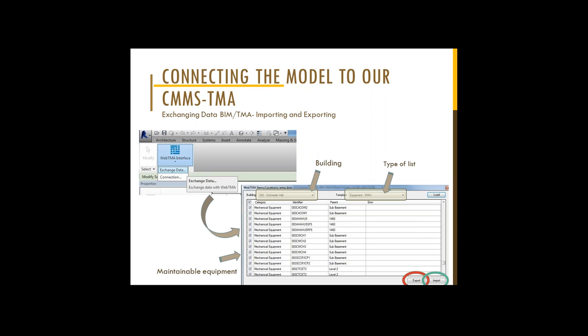Then you can import or export the data. The thing to remember is that Revit is used as the portal. So if I'm exporting, I'm exporting out of Revit into TMA. If I'm importing, I'm importing from TMA into Revit.